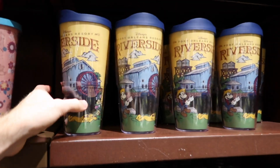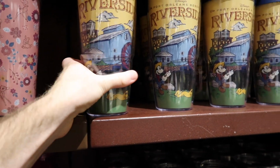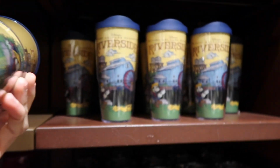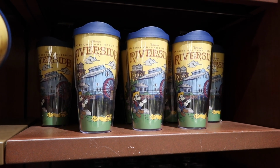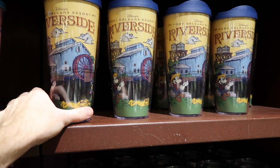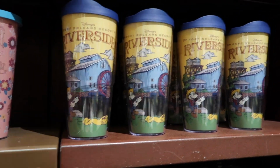They do have these cool mugs over here too, Port Orleans Riverside. It's got Mickey kind of fishing. These almost look like the old souvenir cups that you used to get back in the day. Now they have the general ones for all the different resorts. $26.99 for these, but yeah, these do look like the old mugs that you used to get.